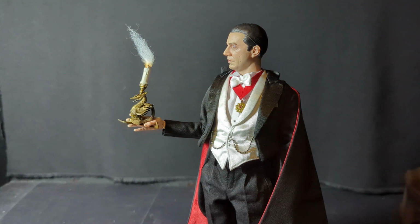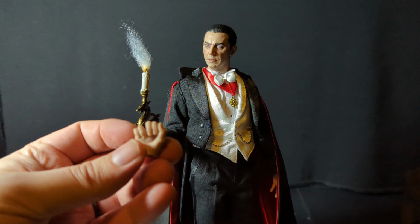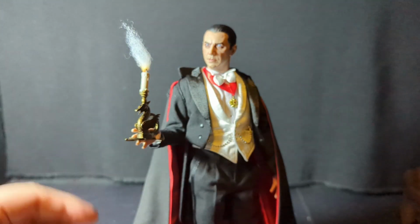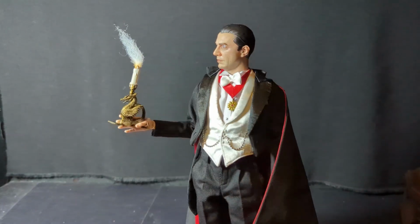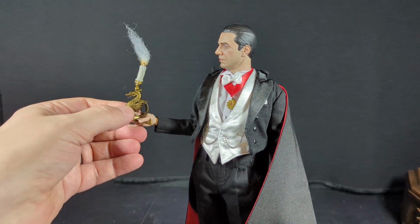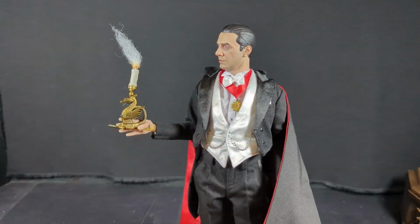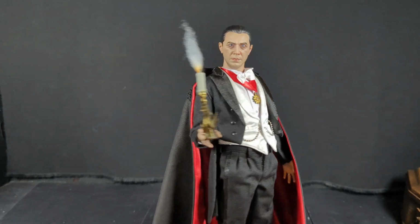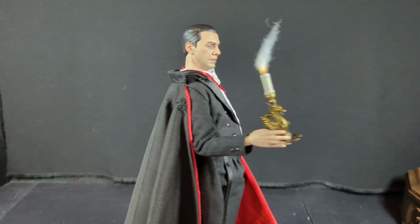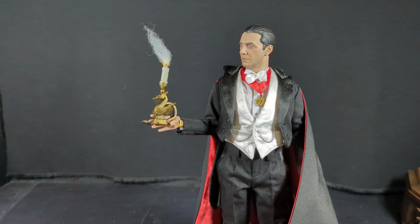So there he is holding the candle holder. At first I was thinking this was the hand to hold it. He's got this gap in there. That's the one, but I don't know. But from the preview pictures, it looks like it should be this hand, and it does fit right into there. So maybe that's the one. But I really doubt I'm going to display him holding the candle, so it's not that big a deal to me. I do like the candle though. It'd be cool to sit in the background or something.